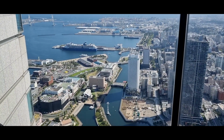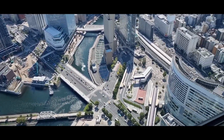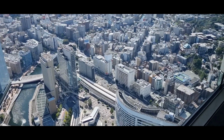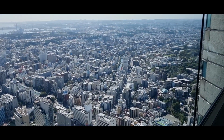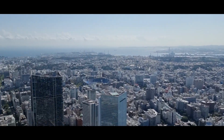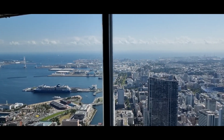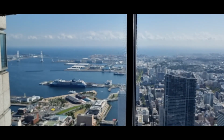You can really tell from being up so high and having a view like this, the whole area of Yokohama looks and feels so much different to how it does back here in Melbourne. And from certain spots in the Landmark Tower, when it's a clear day, you can even see Mount Fuji from here, which unfortunately it wasn't that clear today, so we couldn't actually see Mount Fuji this time.